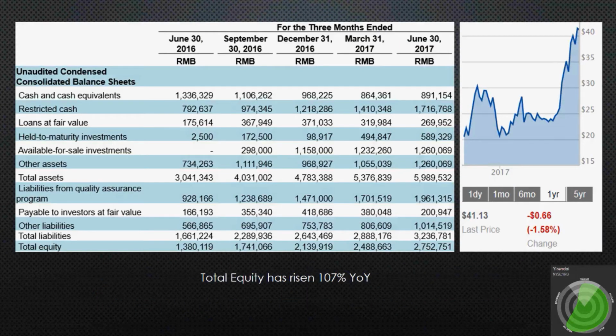So first let's look at the balance sheet. This is from June 30th, 2016 through June 30th, 2017, one fiscal year. And you can see at the bottom there, total equity. Equity has risen by 107% year over year, which is absolutely excellent. And on the right you can see a stock chart which pretty much replicates that verbatim. So excellent stock over the last year, which doesn't really mean anything for next year, but it does give us a good history and a good reference for what they've been doing. So far so good.